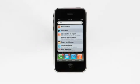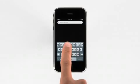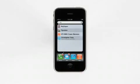Spotlight searches all of my contacts, email, calendars, and notes, plus everything in my iPod. Once I've found what I'm looking for, I'll just tap on it to open it. Spotlight Search will also display the names of matching apps and web clips found on any of my home screens, so I can launch them quickly.